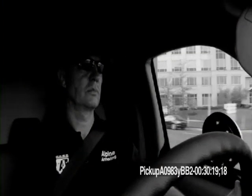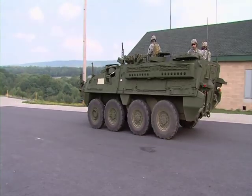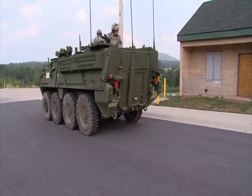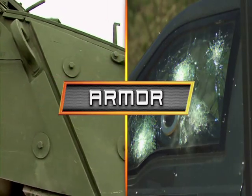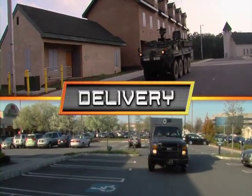Armored truck driver Bill Bailey and Stryker Brigade Commander Major Lane Marshall have successfully navigated their cargoes into position for delivery. They've gotten there using a combination of high-tech mobility systems, rock-solid armoring, 360-degree surveillance, and lethal firepower. Now, it's time to deliver the goods.